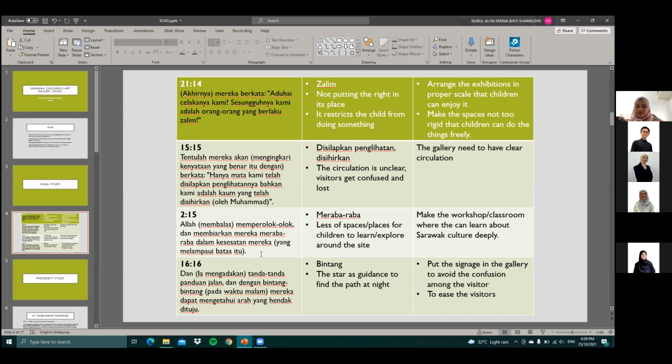Okay. So from here, ayat 16, that is a little bit direct, the way that you put the design strategies, where you said put the signage in the gallery. When actually for us as an architect, we must put the architecture first that will give a clear direction before we put the signage. Understand? That is a very important aspect that you always need to remember, that the signs that you are giving to the children is going to be solved through architecture first. That means the children know how to get from one point to another clearly without getting lost.